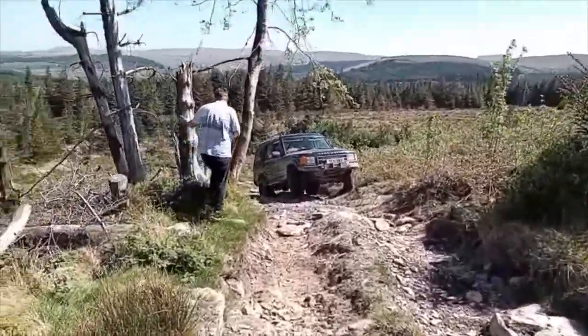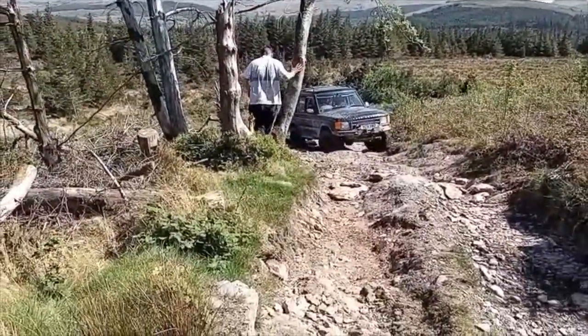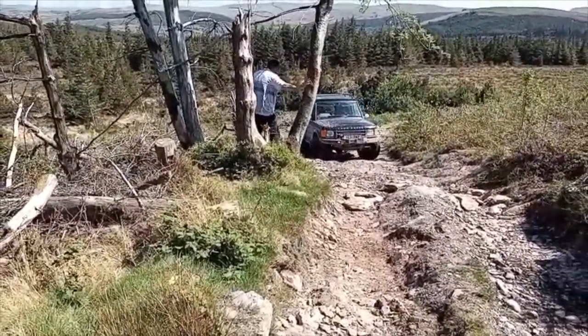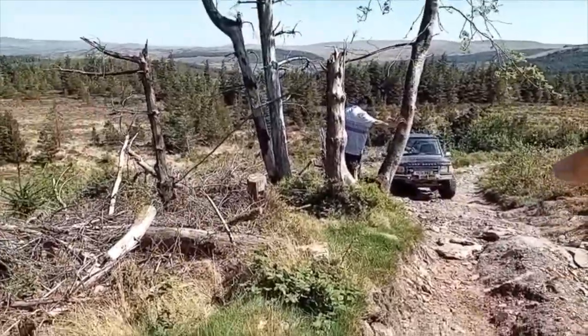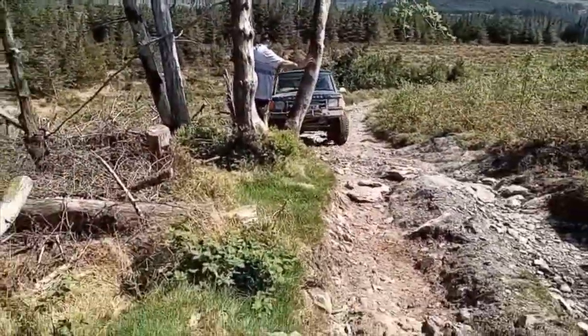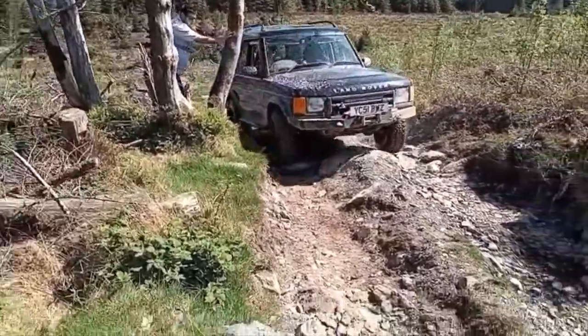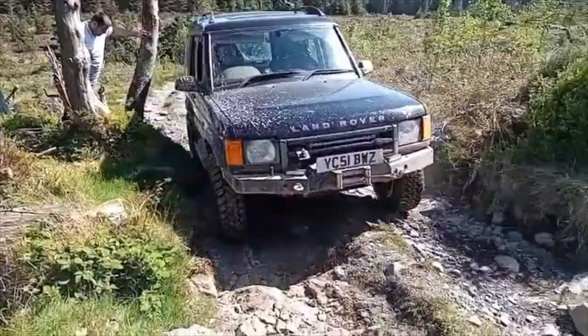What a gorgeous day it was there, as you can see. The views from up here. We had the lane completely to ourselves, and the views were superb, and it was a lovely sunny day. So he's going to try a slightly different line now, Dave, with a bit more momentum, and he makes it, and he passes that tree nicely. So up he goes.